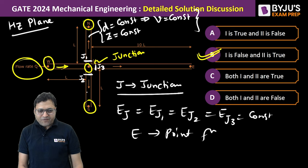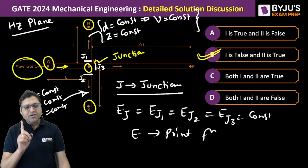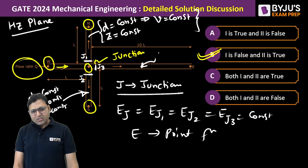Similarly, in the second pipe, the diameter is constant throughout, so velocity will be constant and Z will also be constant. There is no change in potential energy and no change in kinetic energy. Similarly, pipe 3 also has a constant diameter throughout. It is uniform flow, so velocity will remain constant. Here the velocity is V1, here V2, here V3, and here Z1, Z2, Z3, which are constant.